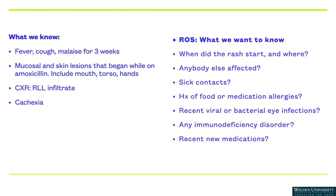So let's look at what we know. We have fever, cough, malaise for 3 weeks. You have mucosal and skin lesions that began while he was on amoxicillin and includes the mouth, the torso, and the hands. His x-ray shows a right lower lobe infiltrate, and he has cachexia.